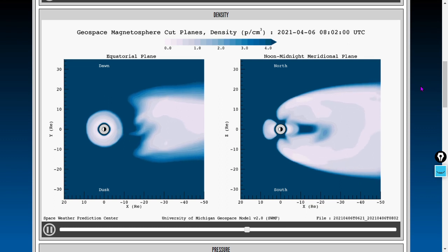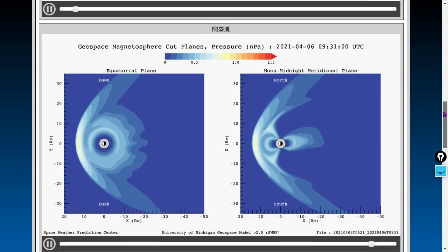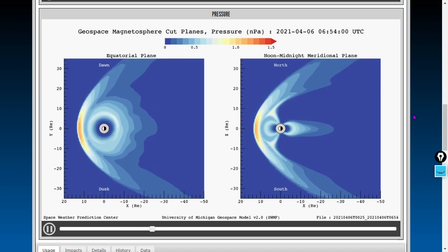Keep in mind, folks, this imagery shows you high density in dark blue and low density in white. And we're expecting fairly low magnetohydrodynamic pressure here with that low solar wind speed. So here's the pressure. And you can see some pressure caused by that density out in the bow shock region, which would be on your left.